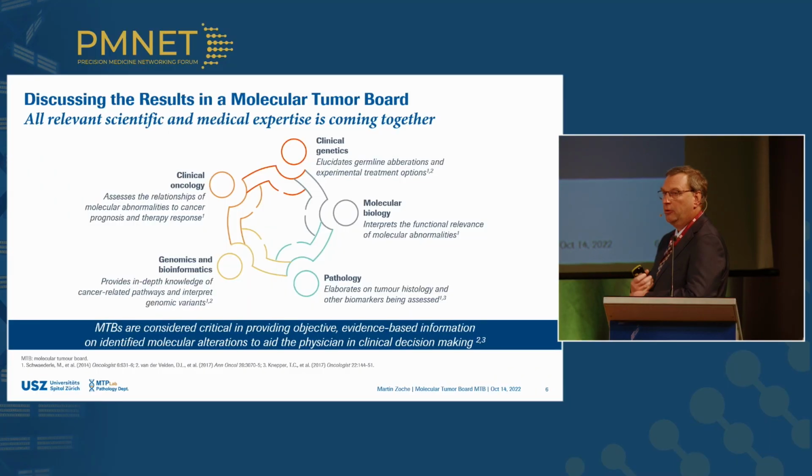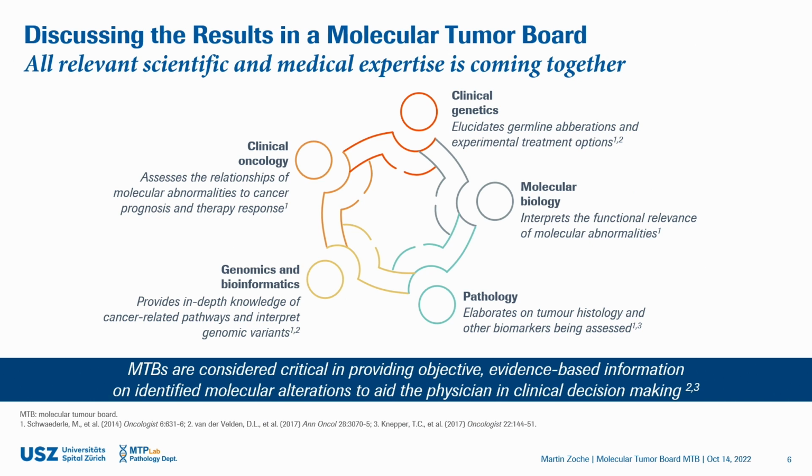So how the tumor board looks like, I think we have already seen yesterday, and this does not differ from other tumor boards in other hospitals. Essentially, you have 4 or 5 different expertises in the tumor board. So you have, let's start with a clinical oncologist, the physician who is treating the patient and knows best the patient history.